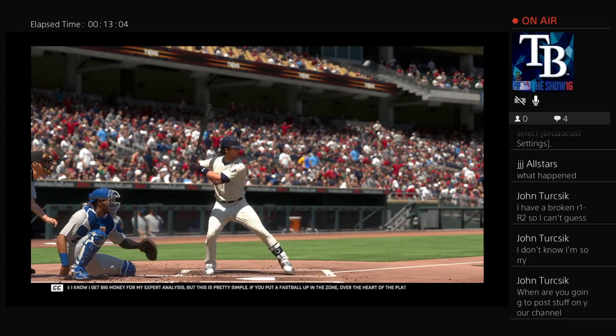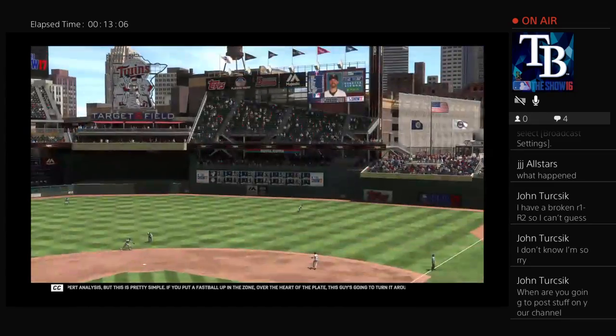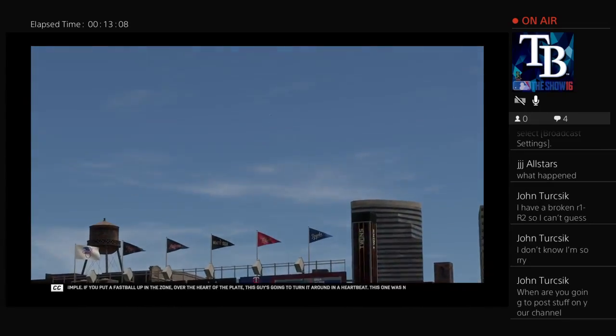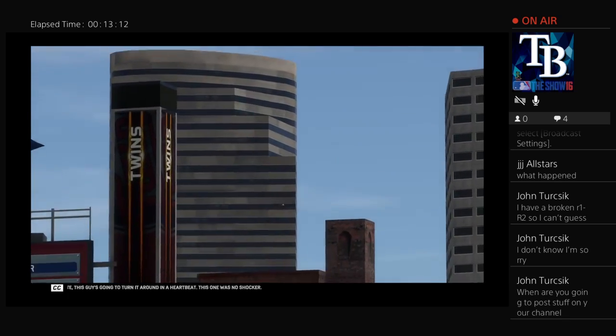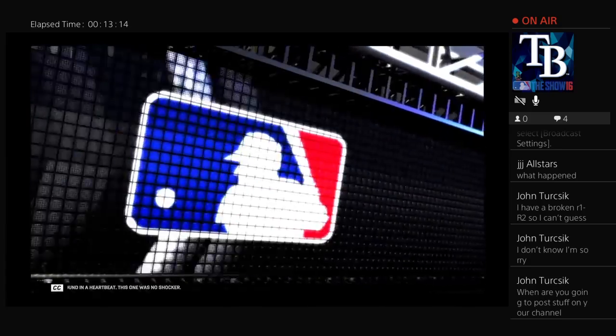I know I get big money for my expert analysis, but this is pretty simple. If you put a fastball up in the zone over the heart of the plate, this guy's going to turn it around in a heartbeat. This one was no shocker.